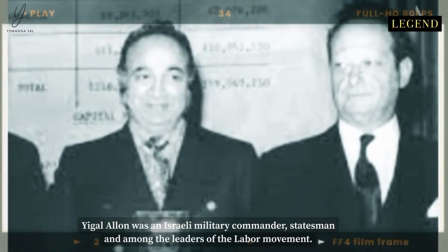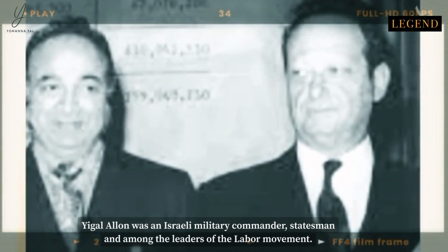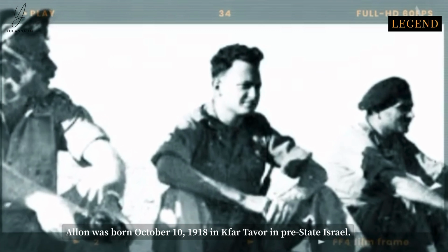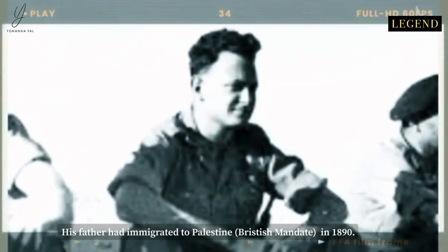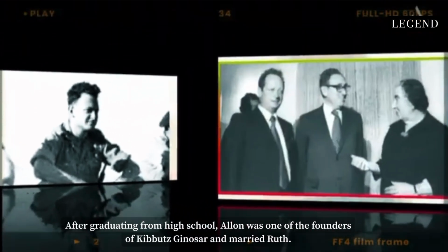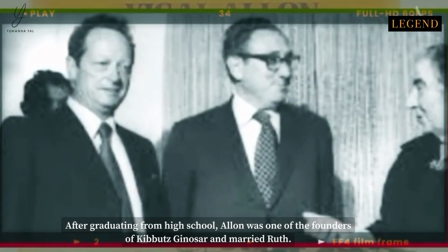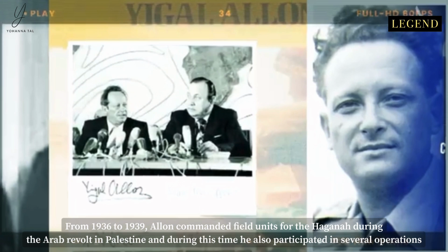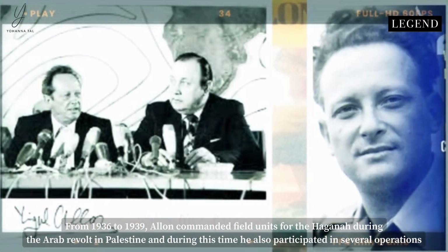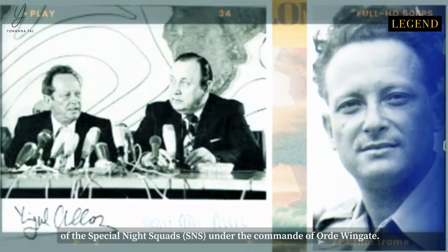Yigal Allon was an Israeli military commander, statesman, and among the leaders of the labor movement. Allon was born on October 10, 1918, in Kfar Tabor in Ottoman Palestine. His father had immigrated to Palestine in 1890. After graduating from high school, Allon was one of the founders of Kibbutz Ginosar and married Ruth. From 1936 to 1939, Allon commanded field units for the Haganah during the Arab Revolt in Palestine, and during this time, he also participated in several operations of the Special Night Squads under the command of Orde Wingate.